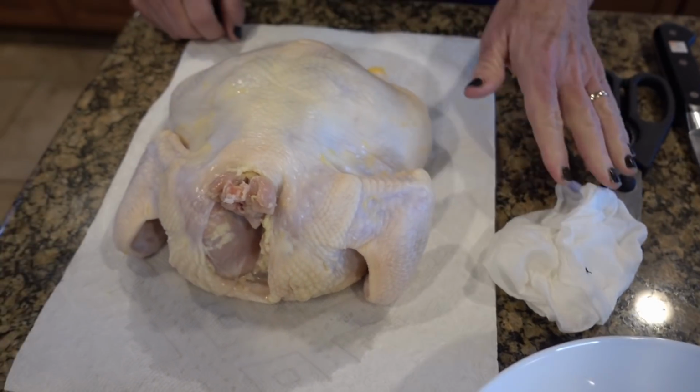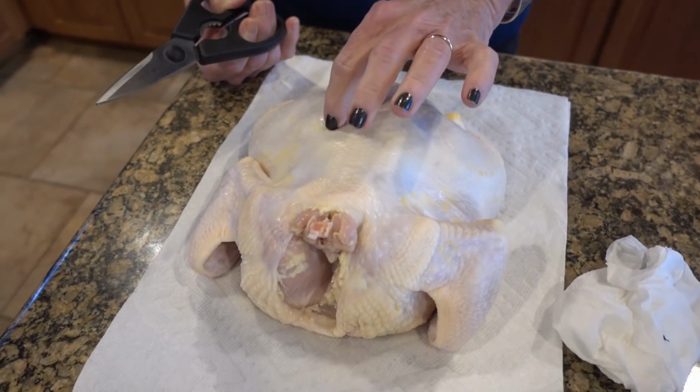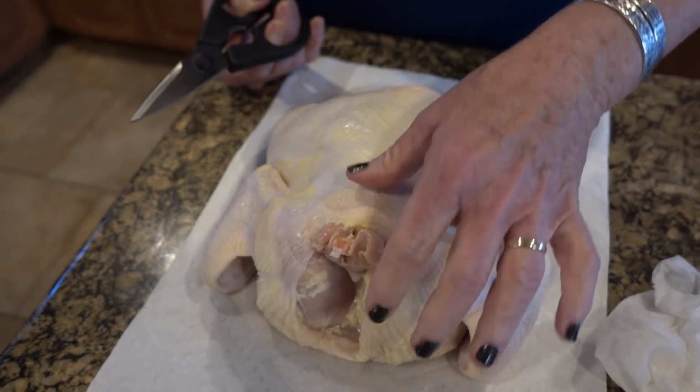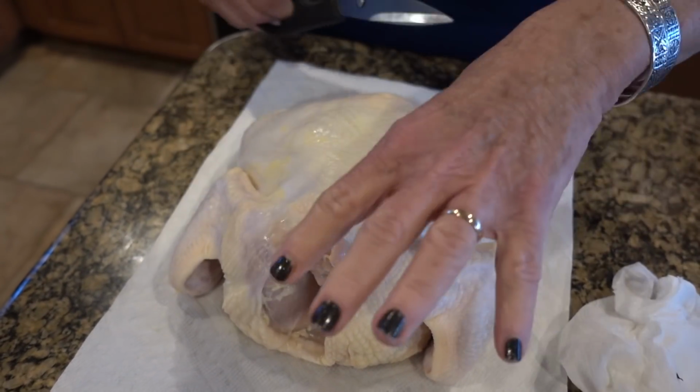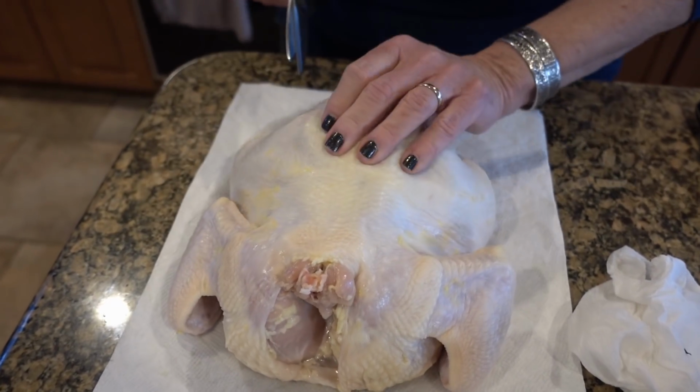And that's why you need heavy kitchen shears, because you want to be able to cut through those little tender bones there. So you can do it going this way, or you can do whatever way, and I'll probably switch it up because you'll get to feel the thickness of the bones.